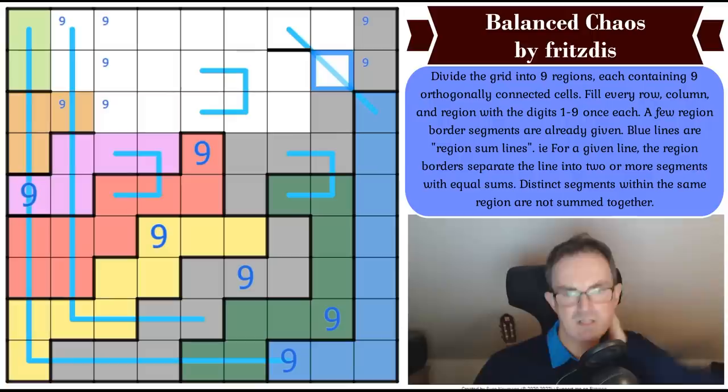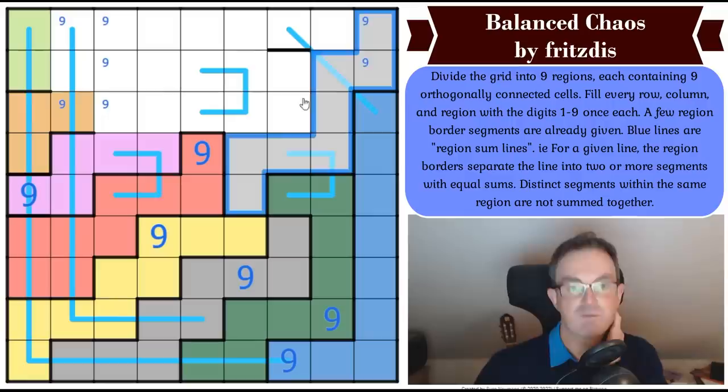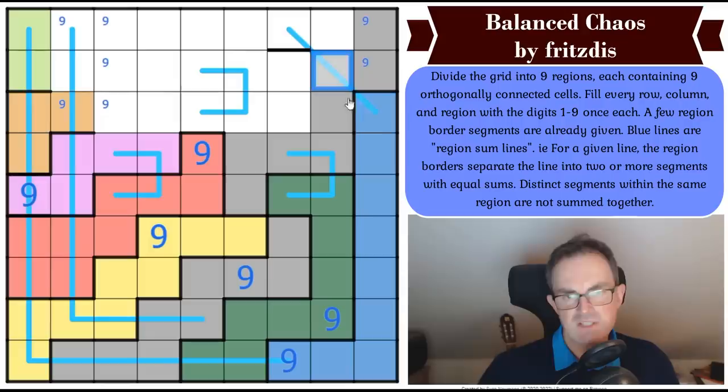So 1, 2, 3, 4, 5, 6. I've got 8 cells of grey now. So I can have one more. So that cell's not grey. Right, so this little line is interesting now. All 3 of those digits are different. But they're the same digit in different regions.